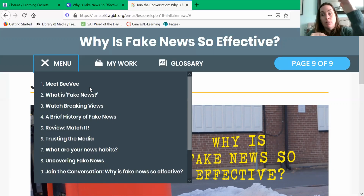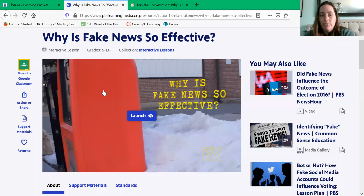So to get you there, to be able to do that, they need to first teach you the basic information, which really isn't something that's debatable. And then they start to build in understanding the historical context. So how long has this been around, this idea, and what did it look like? And then building you up to looking at some personal examples that you could have and what the public perceives with this issue of fake news. And then finally getting you to analyze it yourself and look at things. So that is today's tutorial on the PBS lesson on why is fake news so effective.